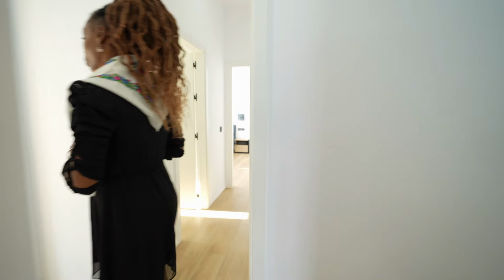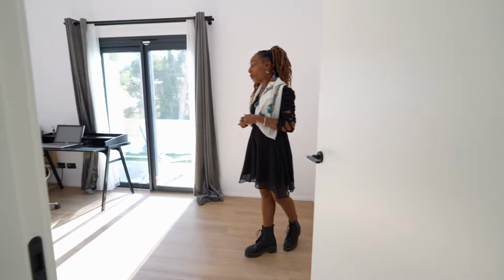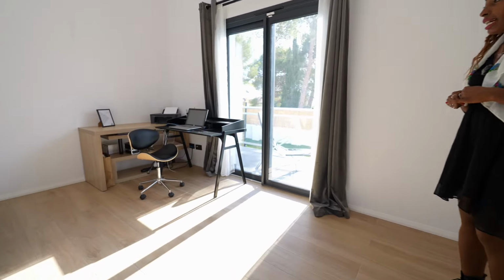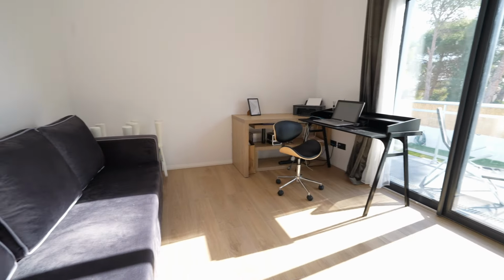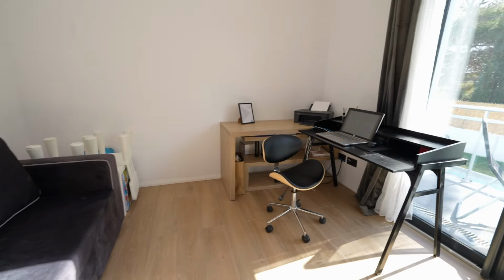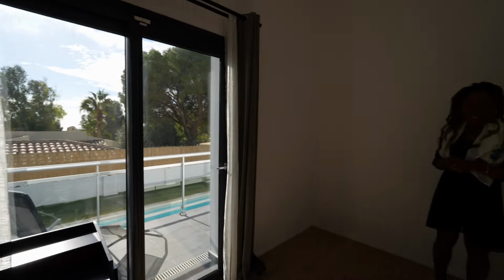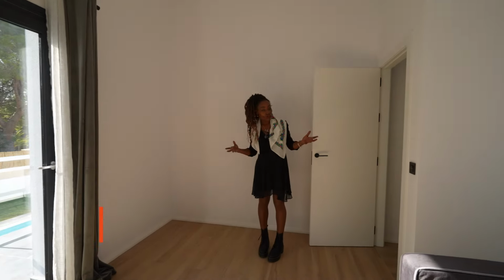A little further along the hall, and you are now in bedroom number two. Bedroom number two is currently set as a studio space, a workspace, and this gives you the flexibility of the bedrooms. This bedroom is 15 meters squared. It has bright light entering as it is a south-facing home, and you also have lots of power points in here as well.